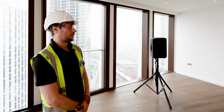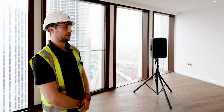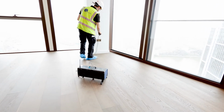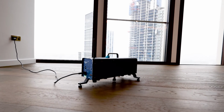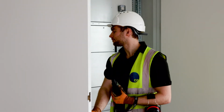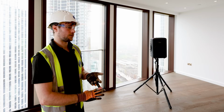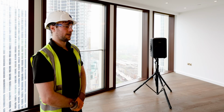A typical problem might be impact noise, so they're hearing a lot of footsteps on the floor above them, and when that happens we can carry out an investigative test where we'll use the impact machine and we'll see if they are complying with the building regulations. And sometimes a failure might be down to workmanship issues on site, or maybe a resilient layer has not been fitted to the floor, and there are issues like that. And then when that happens, we can advise on how to improve the impact performance.